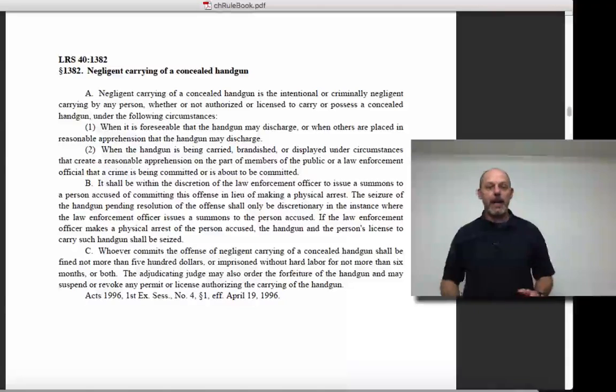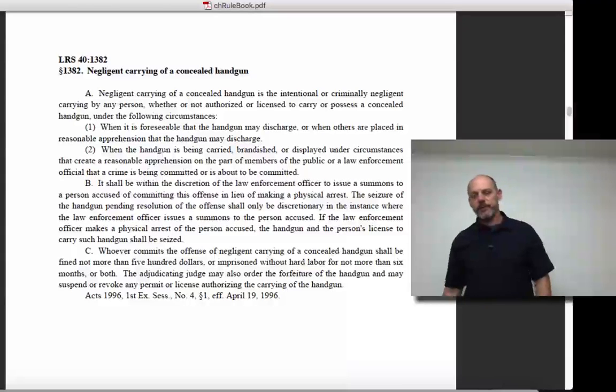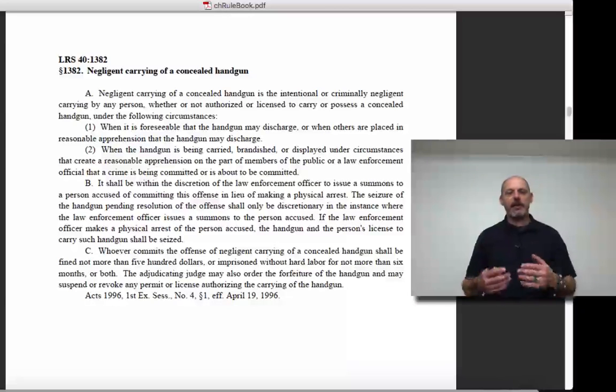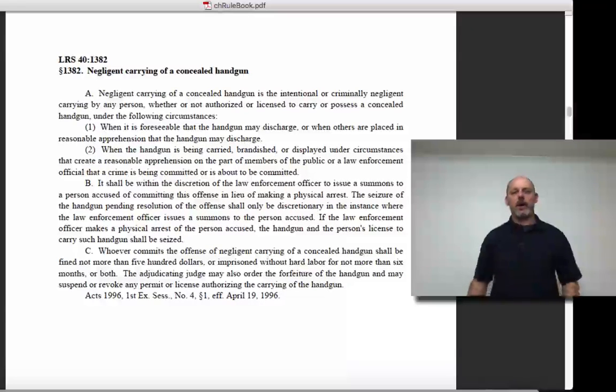You may have heard of the man in Walmart. He had a .380 pocket pistol. It was shoved into his pocket with his keys. He goes in to reach for something in his pocket, and boom, it goes off. He's charged with negligent carrying of a concealed handgun. Thank God he didn't hurt anybody else. He didn't hurt himself. But still, the gun goes off, and you're charged with negligent carrying of a concealed handgun. So always have your handgun in a proper holster, and that way you won't be charged with negligent carrying of a concealed handgun.